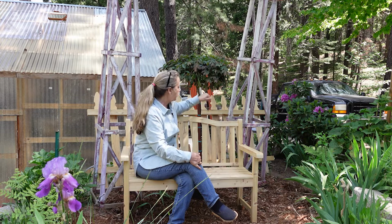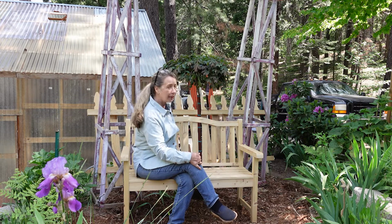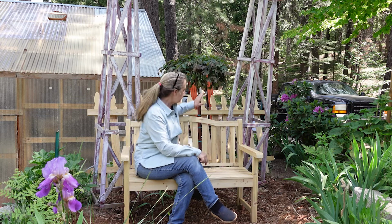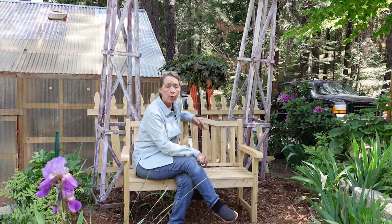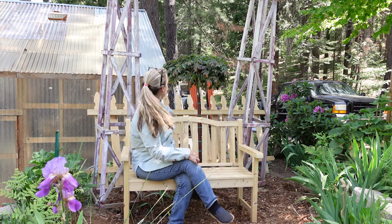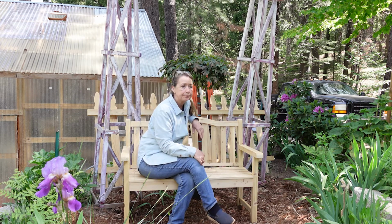And behind there, before I put it in the ground, I want to put it back by the block wall, which is the retaining wall, because our driveway is a good 10 feet down.